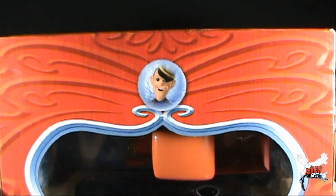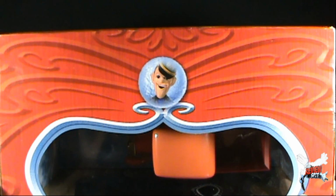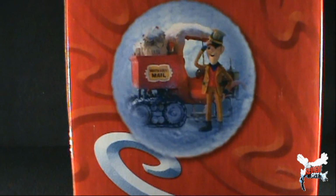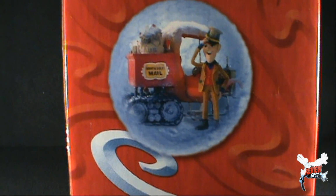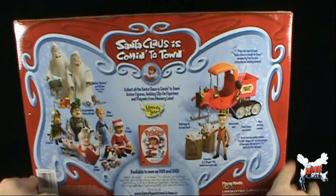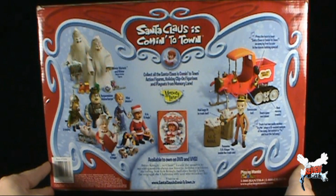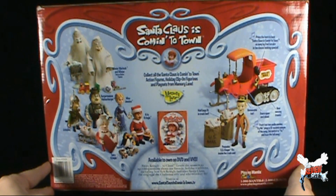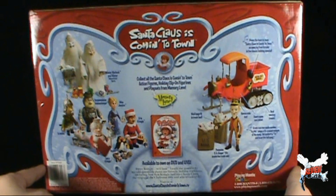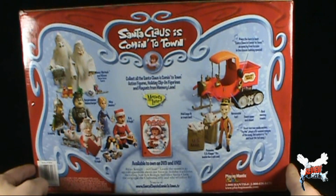On the top of the package, there's a picture of SD Kluger. And on the side, there's another picture of SD Kluger with his North Pole mail truck. And lastly, on the back, you see all the characters. Collect all the Santa Claus Coming to Town action figures, holiday clip-on figurines, and play sets from the good folks at Memory Lane. On the side, again, SD Kluger.